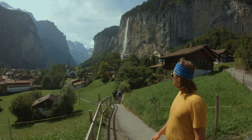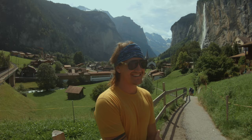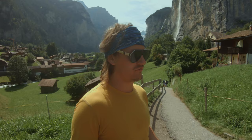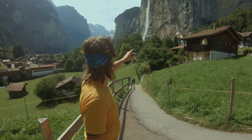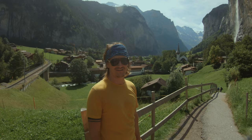It's called the Staubbachfall, in German or Swiss German. Staubbachfall? Sorry, it doesn't come so easy. Staub means dust, Bach is a river, and Fall is falling. So: dust, river, fall. It starts on the top, there is a river, and it starts falling, and then it changes to dust. So that's the meaning of this waterfall. Thanks, Jan.